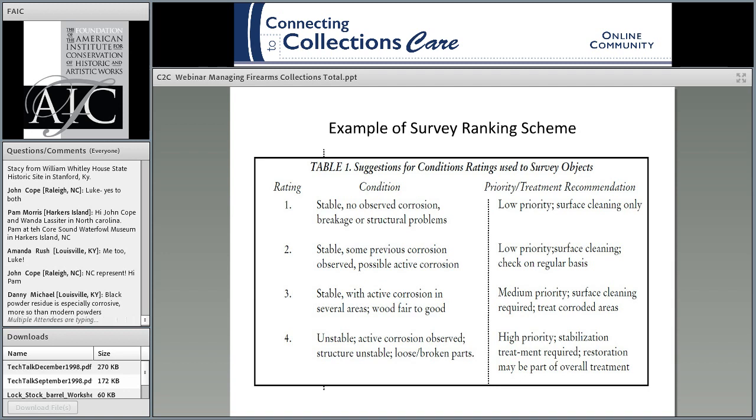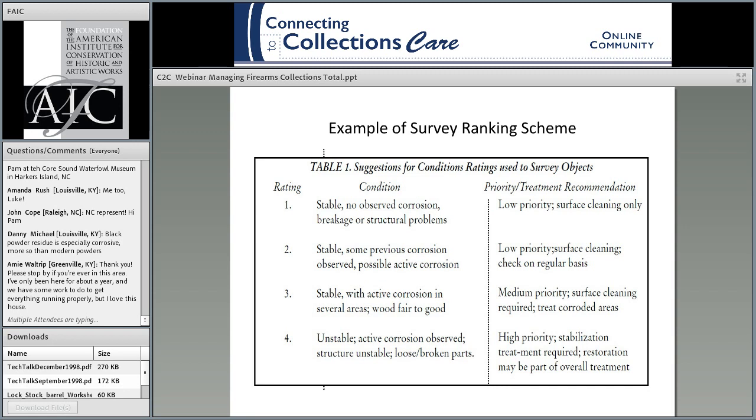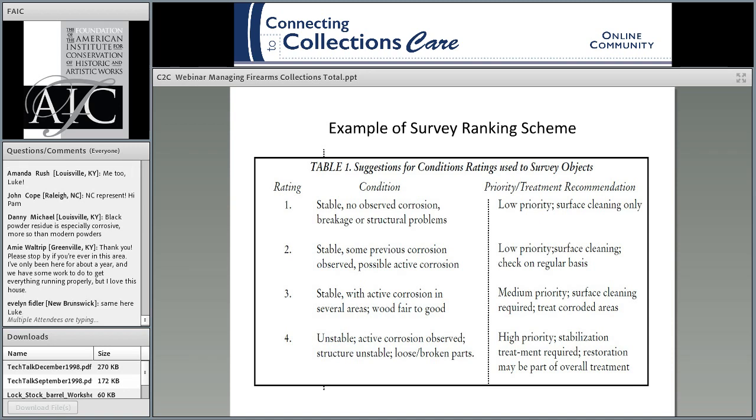So with basic condition, rating 1, stable, there's really little or no observed corrosion, breakage or structural problems. So that would translate as far as a priority treatment recommendation as a low priority, probably just surface cleaning. Rating 2, stable, some previous corrosion observed, possibly active. Again, it's a fairly low priority.